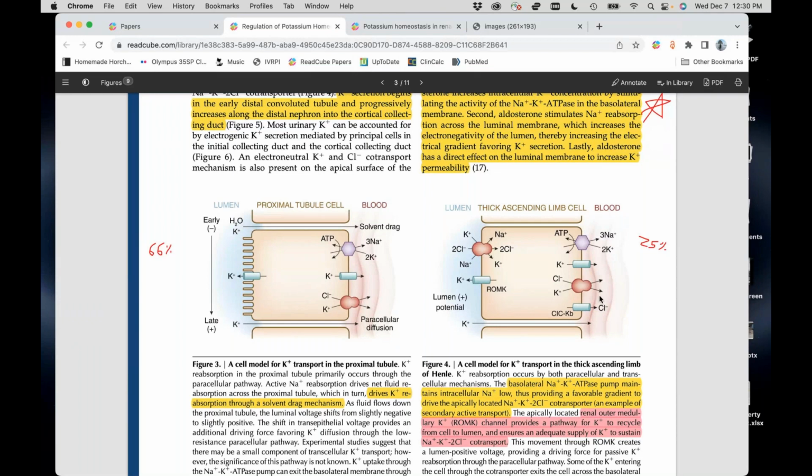But you still have some basolateral reabsorption, and that's going to be through also some potassium channels, and then also you want to get rid of all that chloride that's accumulating. So that's a potassium chloride cotransporter that's going to shift it through that basolateral side.